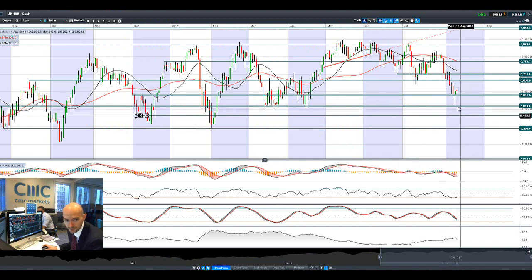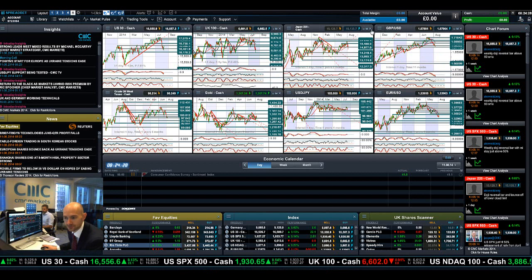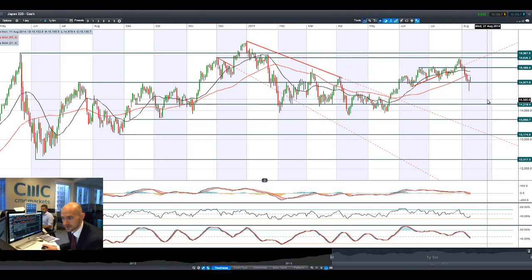Nothing is more pronounced than the UK 100. Really strong hammer formation. From a technical perspective, this should be a very bullish signal. But we're already drifting a little bit lower this morning based on this candle. The potential support remains at 65.81. Europe, with Russian sanctions and everything else, is a little bit harder hit than the US market, which isn't so tenuous.